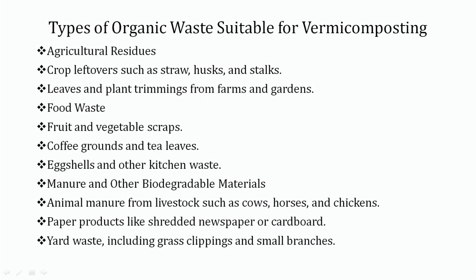So, the types of organic waste suitable for vermicomposting, meaning the raw material. The first one is agricultural residues, the crop leftovers such as straw, husk, stalks, leaves, and plant trimmings from farms and gardens. Then various food waste, fruit and vegetable scraps, coffee grounds, and tea leaves in some northeast regions, eggshells and other kitchen waste.